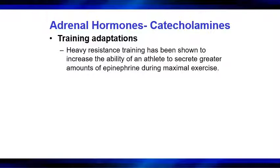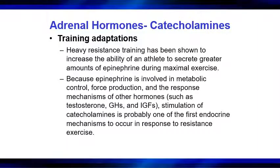Particularly as it relates to the adrenal glands, and to epinephrine and norepinephrine: because epinephrine is involved in metabolic control, force production, and the response mechanisms of other hormones, stimulation of the catecholamines is probably one of the first endocrine mechanisms to occur in response to resistance exercise. So in other words, when you start to resistance train, this is going to be one of the first hormones that gets released.